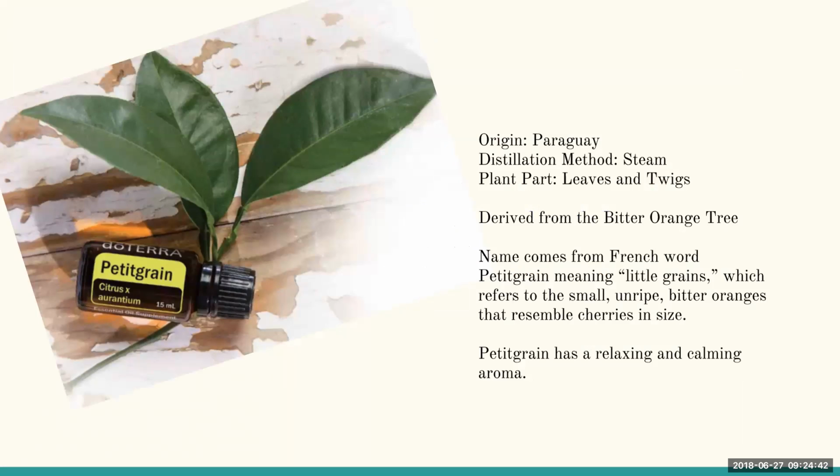Petitgrain, our oil of the week. And just to give you a little bit of information here on Petitgrain, we get our Petitgrain from Paraguay, and we've got a beautiful video to show us the sourcing on that here in a little bit. The distillation method of getting the Petitgrain from the leaves and the twigs is steam. And the leaves and the twigs actually come from the bitter orange tree.